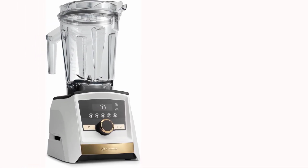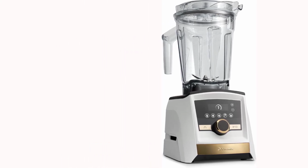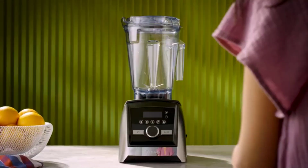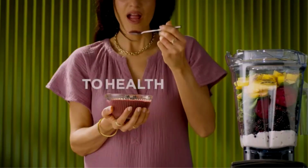With its advanced features and stylish design, the Vitamix A3500 is perfect for users who want a reliable, professional-grade blender that delivers consistent, high-quality results. It is well-suited for both everyday tasks and more complex kitchen challenges, making it a premium choice for culinary enthusiasts.